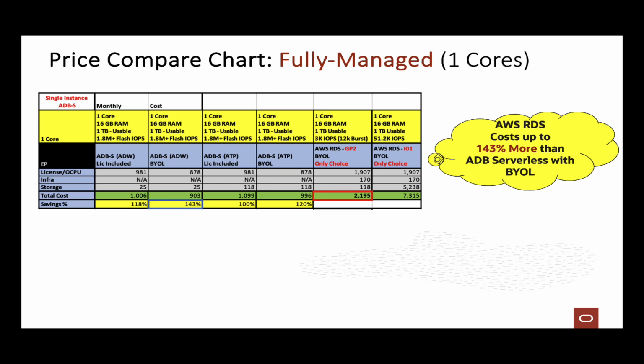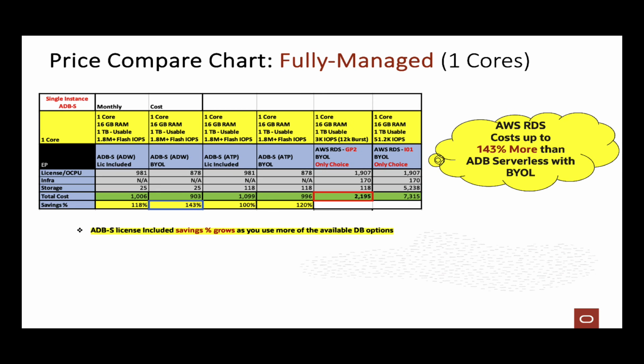Evaluating the total cost of the solutions in this configuration shows that AWS RDS for Oracle costs 143% more than migrating to the OCI Autonomous Database Serverless solution. Note that when licensing the autonomous database with the license included model, the savings percent will grow as you use more of the available DB options.